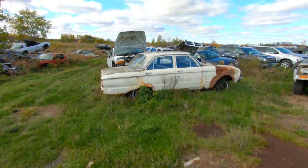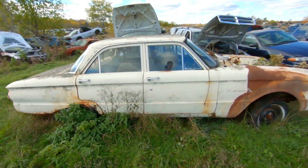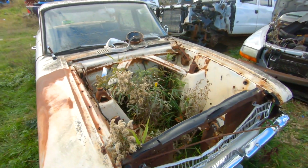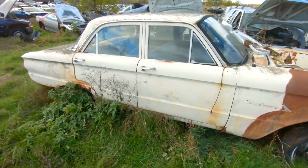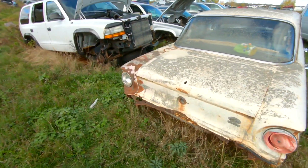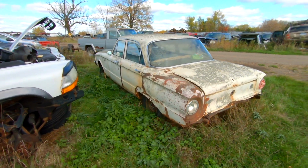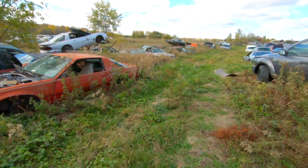Here's the first old one of the day. It's a four-door Ford Falcon. No motor, no trans. Decent body though. Probably better served as a donor car. But I guess if you wanted to, you could put a big motor in that thing and rip it down the track.